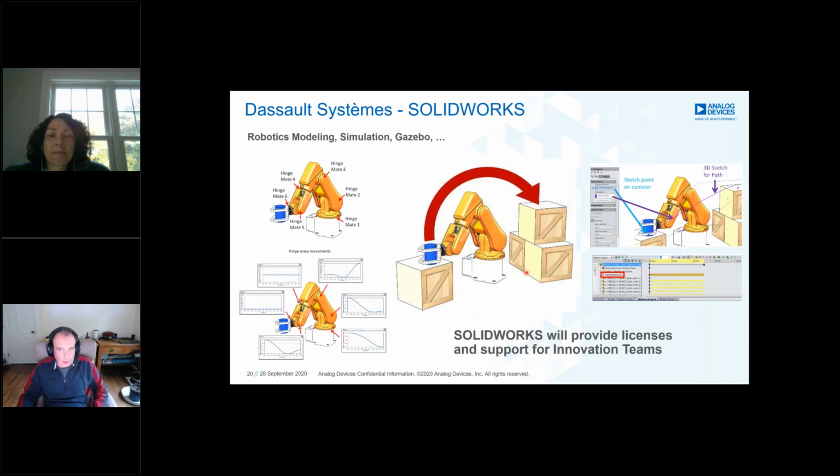So SolidWorks are on the line, and Greg can comment if he likes, but maybe everybody's on mute, so that might be tricky. But SolidWorks have very kindly offered innovation teams licenses for the SolidWorks tools to do robotics modeling and simulation work. So that's excellent. And some of the things we're interested in inside ADI, as I mentioned, are ROS and the whole ROS ecosystem. We'd be interested in things like how SolidWorks works with Gazebo and other tools like that.